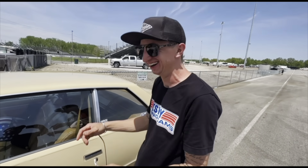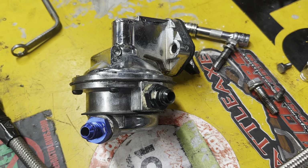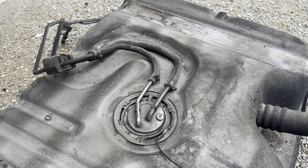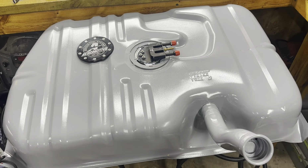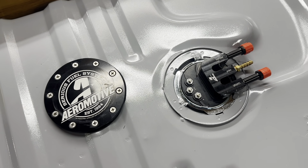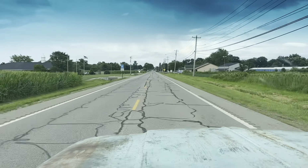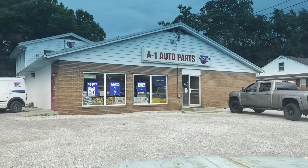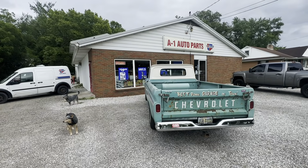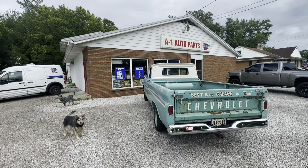I've been using this Holley mechanical fuel pump with a lightweight push rod and the stock fuel lines out of the stock tank. The solution is this Aeromotive fuel tank with a built-in electric pump. Although this setup is intended for a fuel-injected engine, we plan on using a Snow Performance bypass return-style fuel pressure regulator to turn the pressure down to around 8 psi.